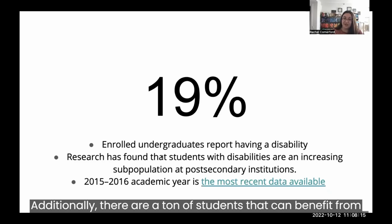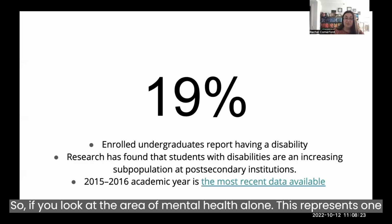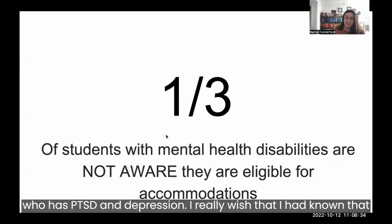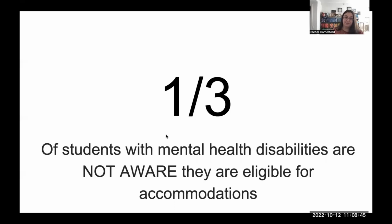Additionally, there are a ton of students that can benefit from accessible content and platforms, and they don't even know that they're eligible for accommodations. So if you look at the area of mental health alone, this represents 1/3 of students with mental health disabilities. As somebody who has PTSD and depression, I really wish that I had known that there were resources for me when I was in college, and I hope that we get better at providing these resources to others.